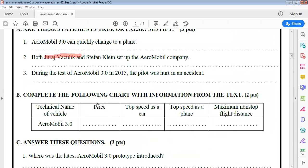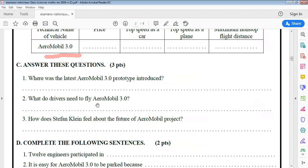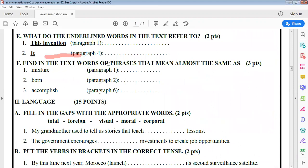I go down to my answer sheet. Okay, page 3. Come over here and I write my answer. Aeromobile 3.0. Okay. So far so good? Great. Okay. Let's go to the second one.